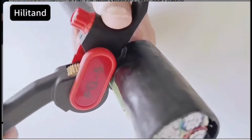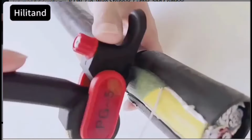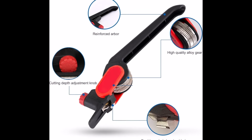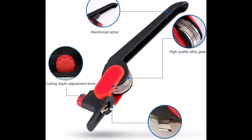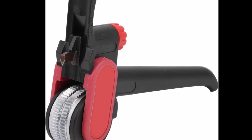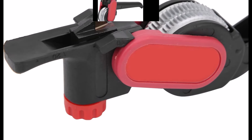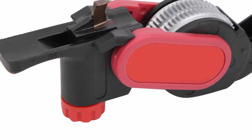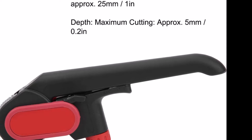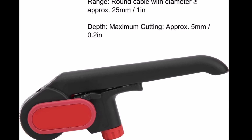Its rolling gear design ensures a snug fit around cables, delivering accuracy while smoothing out the stripping process. It's thoughtfully designed to fit comfortably in your hand, reducing strain while allowing peeling and cutting in any direction. Perfect for stripping insulation layers, it's especially handy for cable stripping tasks. With the ability to handle round cables of at least 25mm in diameter and a maximum cutting depth of 5mm, this tool makes cable work much easier and more efficient.